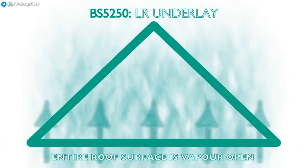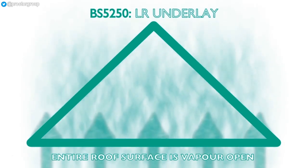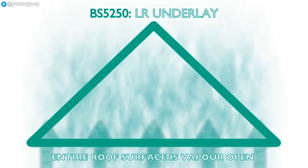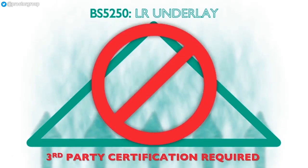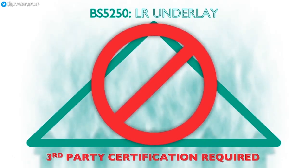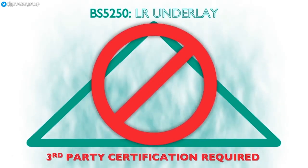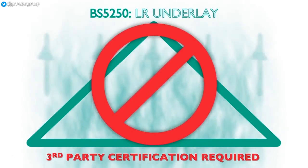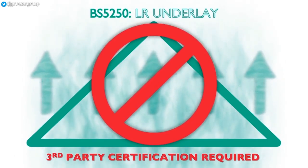LR underlays. When using an LR underlay, the vapour can escape through the entire roof surface, driven by the internal vapour pressure. In theory at least, that means air movement through ventilation is not required. However, as we've discussed, BS 5250 does not directly address roofing membranes utilised without ventilation. Therefore, they must be covered by third-party certification, such as BBA, BM Trada, etc. Conditions for use of such membranes are given in these certificates rather than the BS standard, and if ventilation is omitted, these conditions must be adhered to.